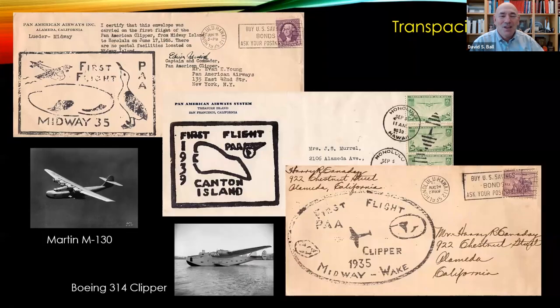And I love these. I call them primitives because I think they're probably done in wood block, and that's how they did these cachets. And these were, like I say, carried not as official mail, but as souvenirs, as documentation that these guys had made these flights to Midway and to Wake and to Canton Island, and during this time the aircraft were becoming far more capable with the Martin M130 and the Boeing 314, some tremendous aircraft and some tremendous navigation.